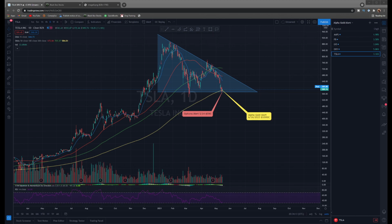because it is such a popular stock, not only amongst newer to intermediate traders and investors in general, but it's just a popular company.